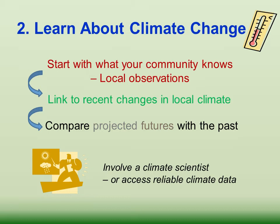A climate scientist then can tell you how the climate has changed over the past 30 or more years based on scientific measurements. You can then try to link your community's observations to the measured climate changes. In most cases, there is a direct relationship. In this way, your community can learn how a small change in climate, such as a 1 to 2 degree increase in summer temperatures, can result in a very real change in the environment and community life, for example, by causing a longer wildfire season with more fires that become large and destructive.